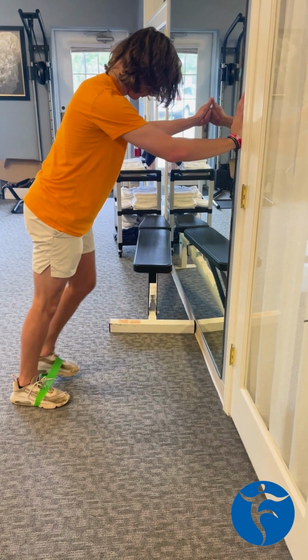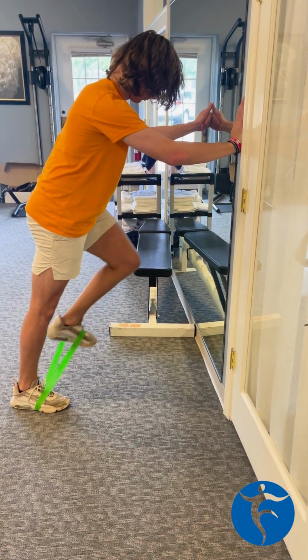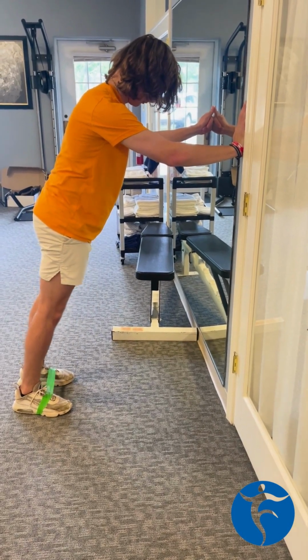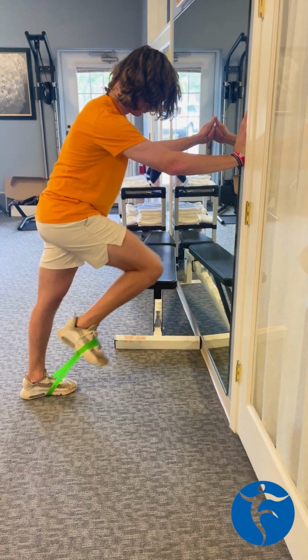Everyone runs differently. Never force a change in your running pattern. Always run with your natural pattern. However, if you experience pain or discomfort with running, you may consider altering your strike pattern.